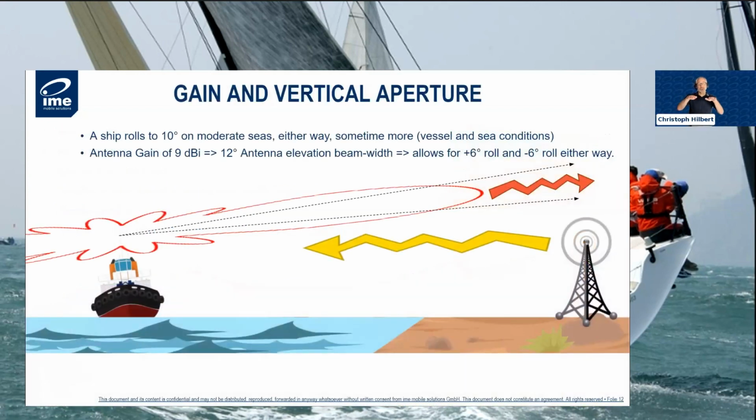But vessels are not surfing evenly on the water. So there is something we call vertical aperture. Can you tell us more about this? Yes, Chris, it's a very good and a very important thing because we know this from the maritime industry. We know that the North Sea is not a flat sea most of the time. There are a lot of waves in there, but everywhere in the world are waves. So the ship is constantly rocking.